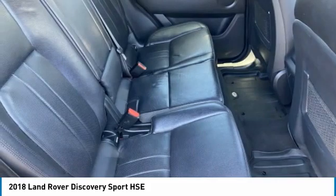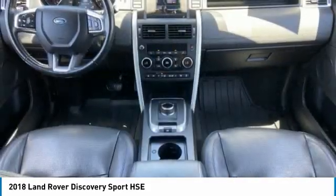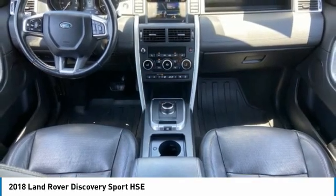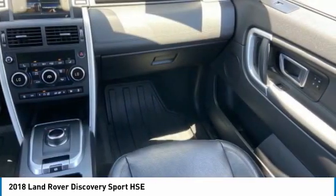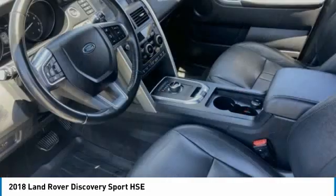Here are some of this vehicle's great options: tire pressure monitor, four-wheel drive, turbocharged, panoramic roof, heated mirrors, aluminum wheels, rear spoiler, remote engine start, power liftgate, brake assist.